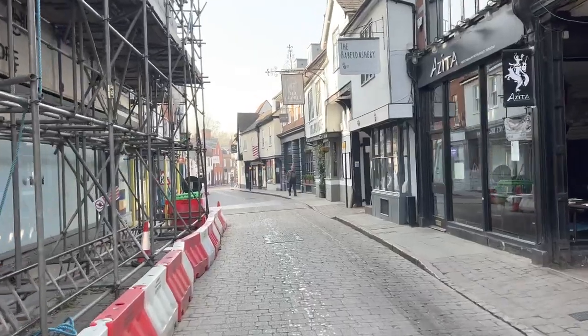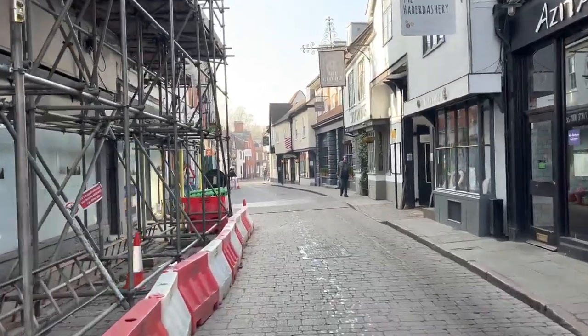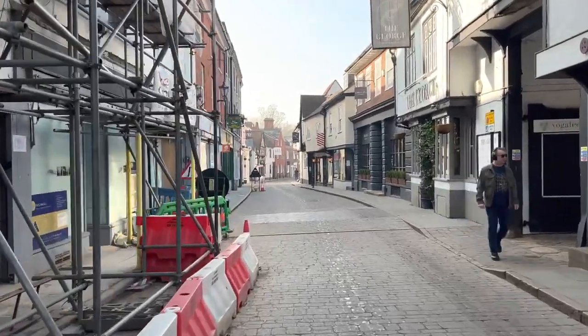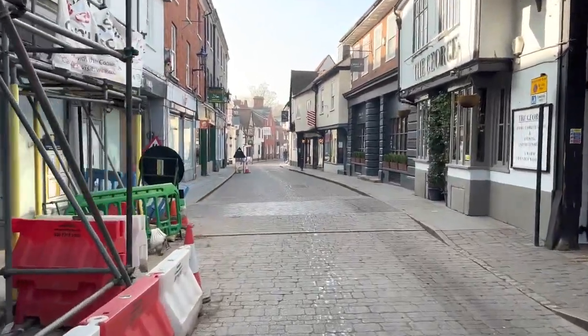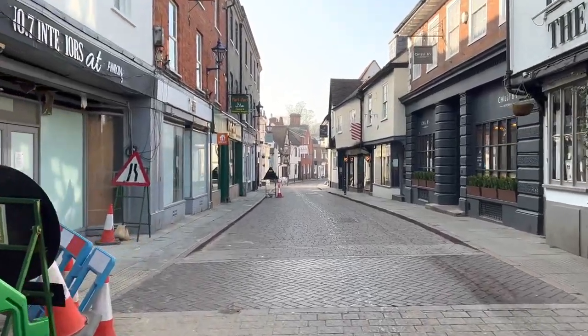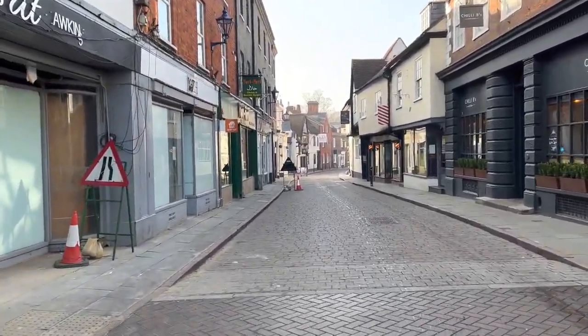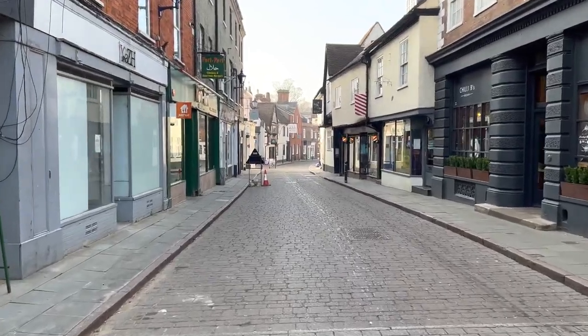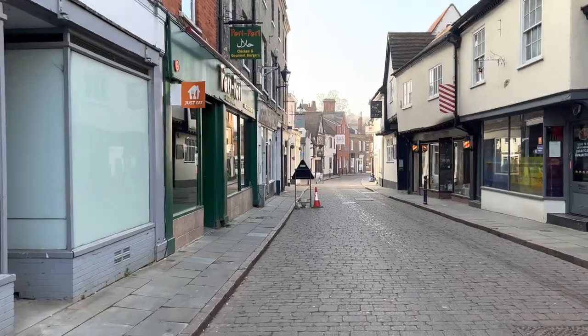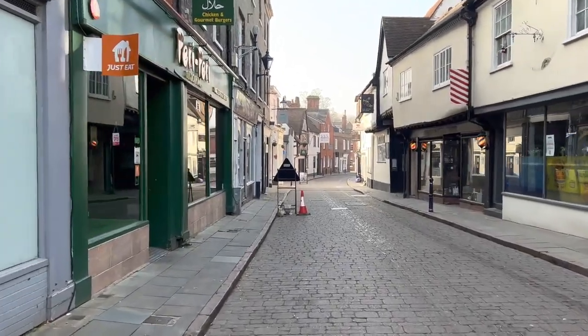Now beginning our walk outside of Hitchin, down Bucklesbury, one of the old streets of Hitchin, and like most of the town really, there's a selection of small shops down here, some interesting one-off shops, cafes, a couple of pubs, and all the usual sort of stuff you find in a small market town.